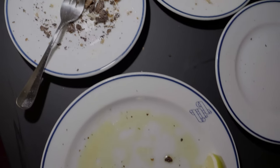Again, so simple but so good. Just good ingredients. You have to come try this. The best bar food ever. This is again what a happy stomach looks like.